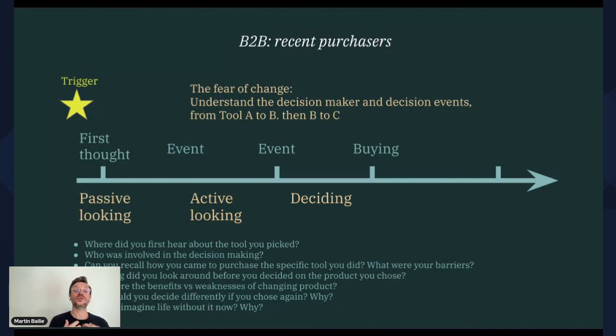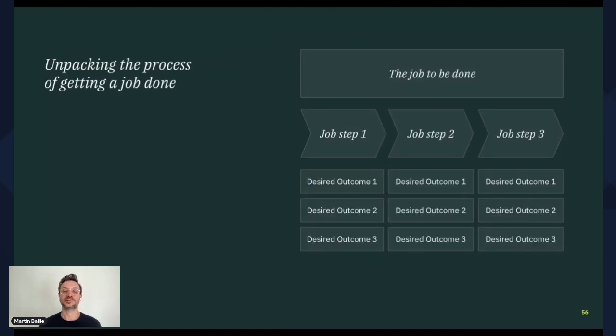And if you can get them recently, so they've only just bought the tool, then they are live and active in the process of justification of their purchase. That allows them to think a little bit more critically about their journey. Often they'll also have procurement documentation, which you can go through. When they have it, you'll also want to look at product market fit, and if they can imagine life without it, and all these other good questions. But this process is about unpicking the events and the process of deciding.